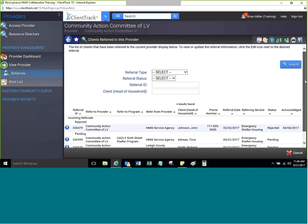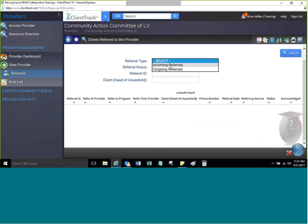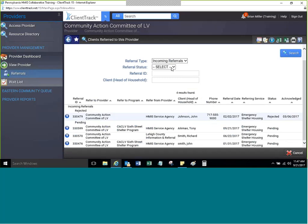Now, by default, it shows everything, which might be okay at first, but as hopefully we get going, referral partners are going to have more and more referrals. You're going to need to use these filters up here. So you can filter by incoming or outgoing. Incoming, they're coming to you, outgoing, you sent them, as well as status. We have 4 basic statuses. When a referral is sent, it's set to pending, and that basically means, hey, it's been sent, it's sitting in the requester's queue and waiting for an answer.